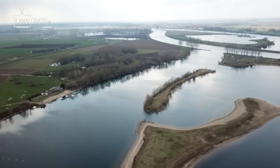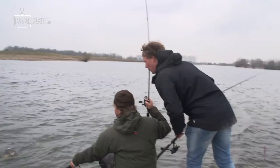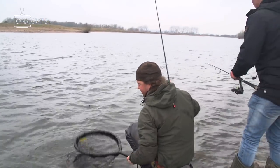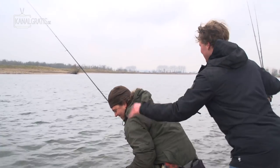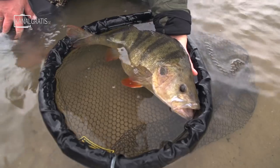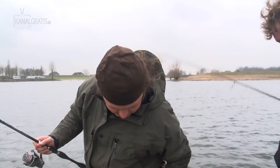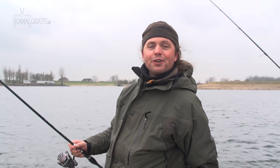3 kilo. What's happening, Peter Bos? Just another big one. Crazy. Here we go. They are here. Dude! Look at this. It's a bit shaken up, but look at that perch. That's just insane. I think it's 48 or something like that, maybe 49. But it's a 2 kilo plus perch.